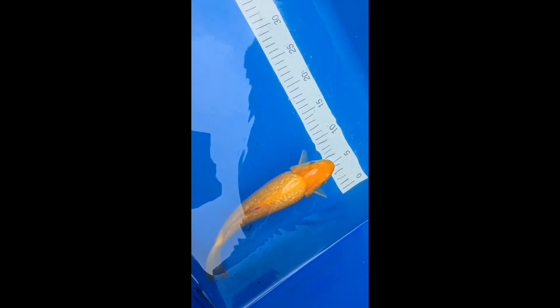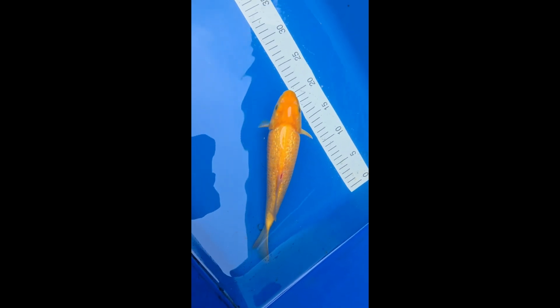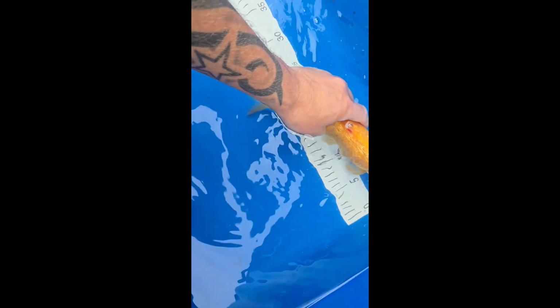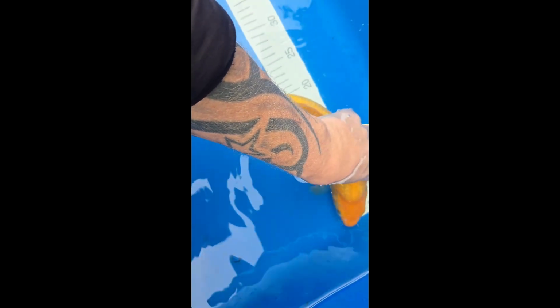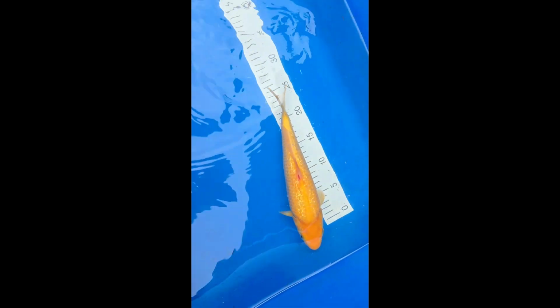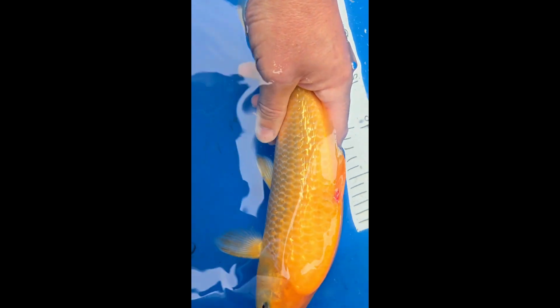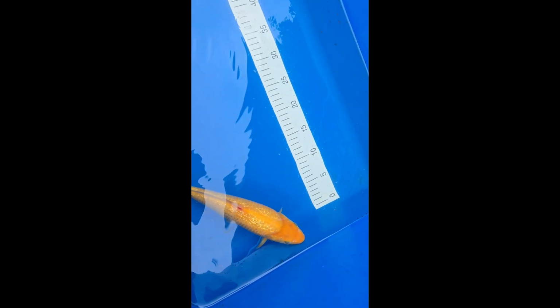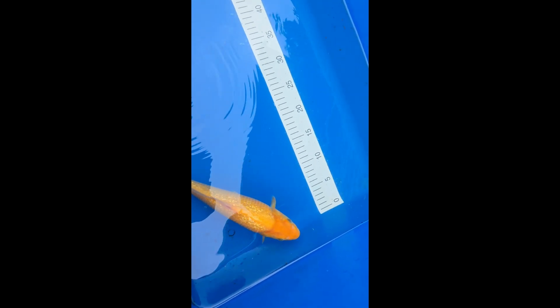It's grown quite a bit since we had it. I think we had it about 12 to 15 cm. We're now talking 25-ish, I think. See if we can have a little look. Yeah, 25-ish. As you can see there, look, it's not looking great, is it? I don't know. Is it bacterial? It's got to be bacterial, hasn't it? Because why would so many fish be coming down with it if it wasn't?